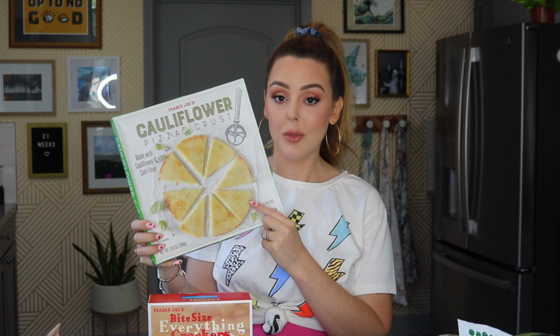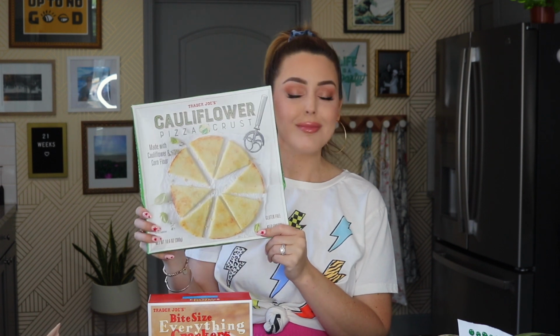Onions, you need one of these all the time. I love onions. Okay, this was the pizza I was talking about. I've never bought this, but it's called the cauliflower pizza crust. We love making cauliflower crust, but it takes a lot of work. I think I've done it in a vlog a really long time ago when we were doing keto. It takes so much work.